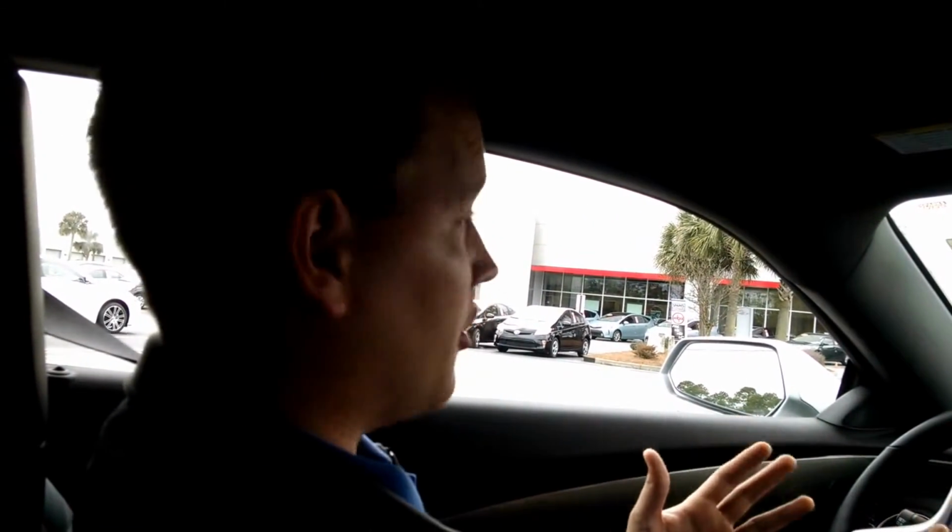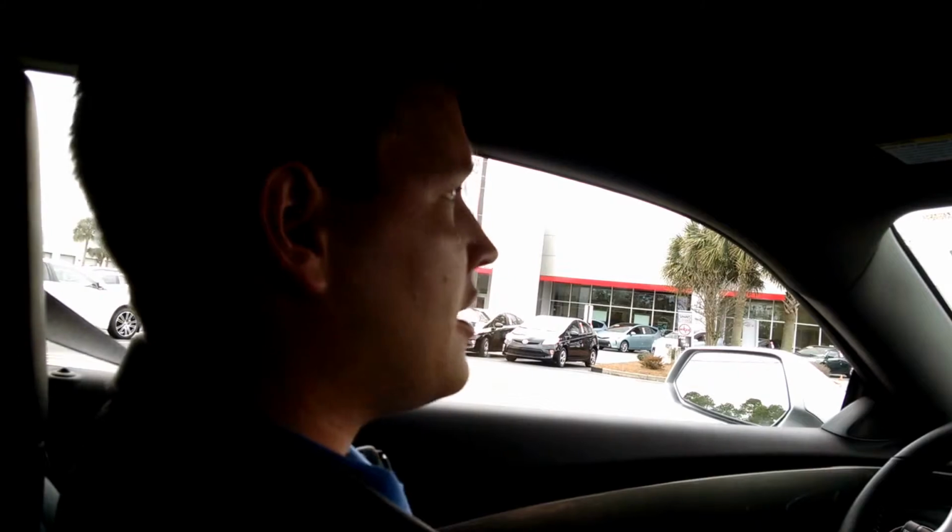All right, guys. Well, once again, thank you for your time. It was an absolute pleasure to drive this vehicle. I hope you will come down and do the same for yourself. It's a blast. Again, it's a 2014 Camaro Rally Sport Edition with those beautiful racing stripes. Just over 4,600 miles. This car will not last here long.